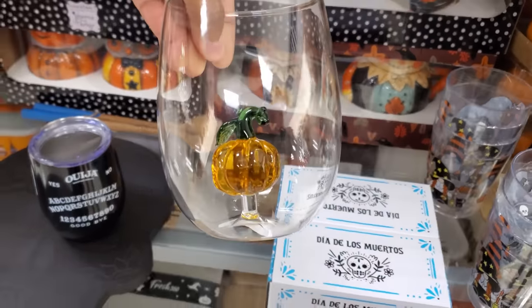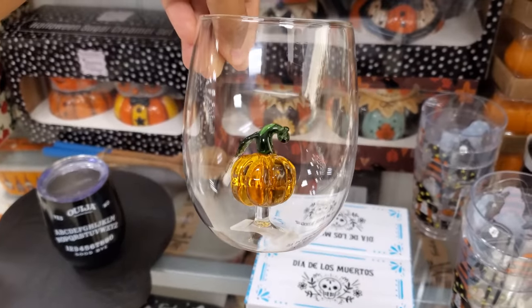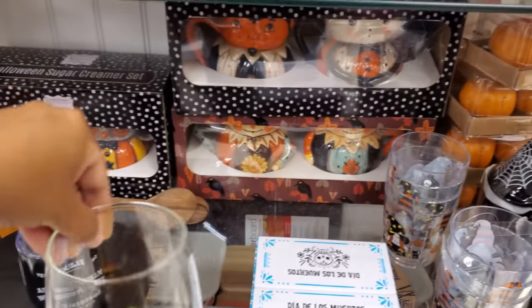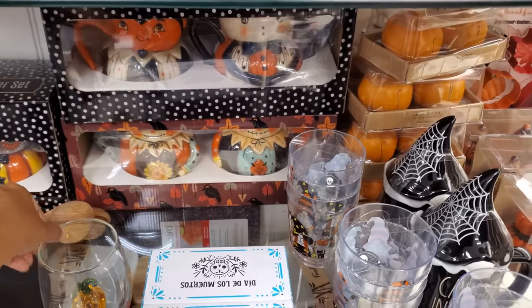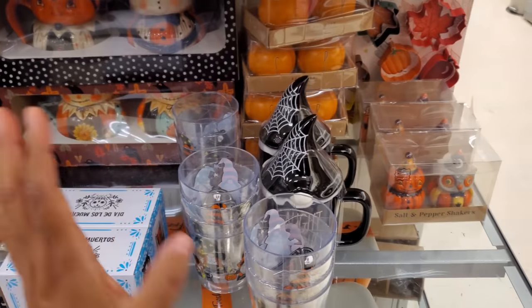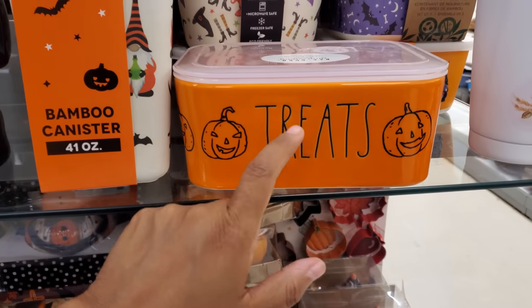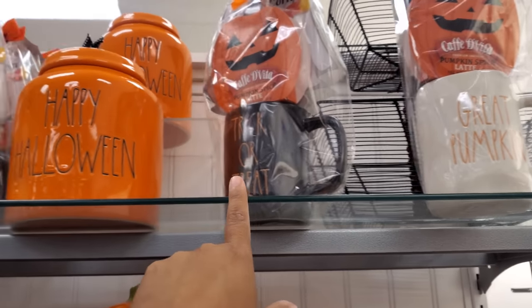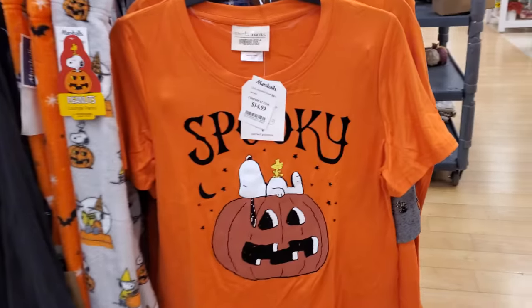And check out this new mug with the pumpkin for $8. I would hate for that to break. You know, you're chewing, so you have some ice in there, and it breaks, and you don't know, and you hurt your teeth. This is really cute, too, by Ray Dunn, of course. Gifts, great pumpkin, trick-or-treat, happy Halloween.